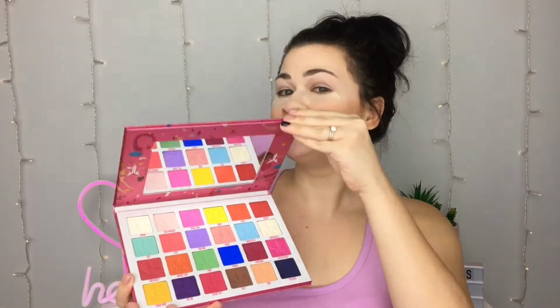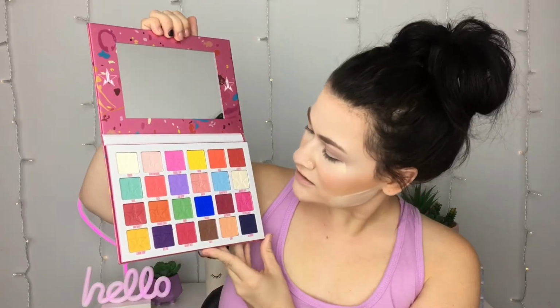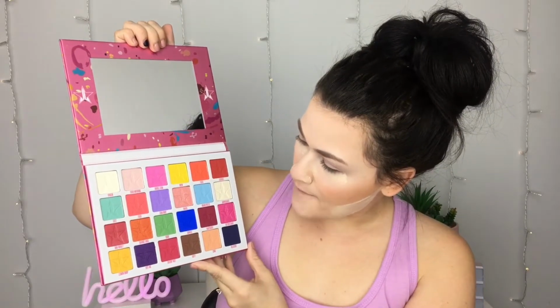The packaging is so freaking cute. Please don't be broken. My gosh. God, these shades are beautiful. Okay, now that it's here in person, I'm really glad I got it.